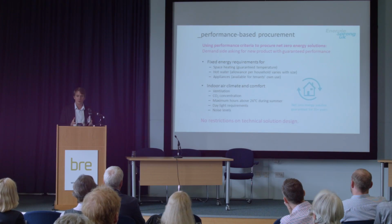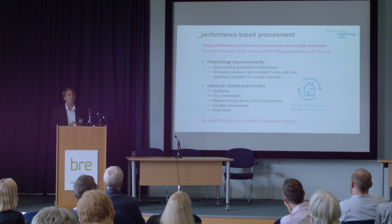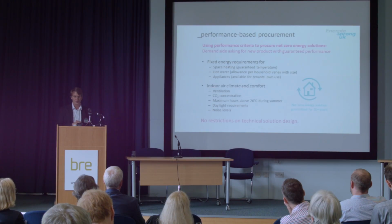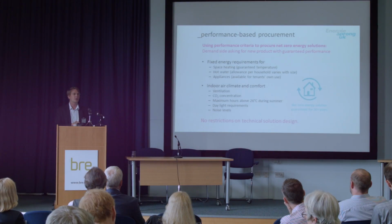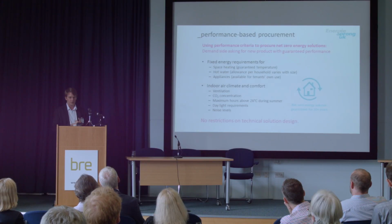So there are fixed energy requirements basically for space heating, 21 degrees guaranteed temperature for living rooms, 18 for bedrooms. There is an allowance for hot water for the household that lives in that property, and then there is energy allowance for all the appliances that tenants run. So it's about 200 litres of hot water per day, give or take, for a 2-3 bedroom terrace property, and then 2,500 kilowatt hours of electricity for tenants to use.